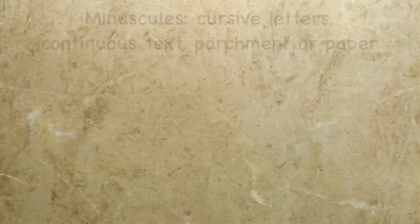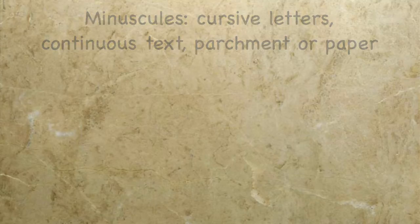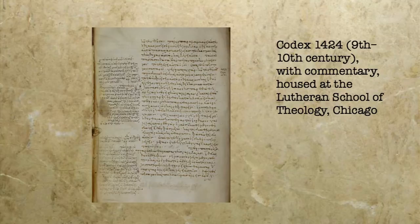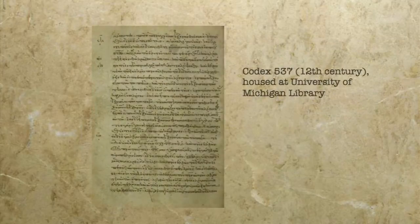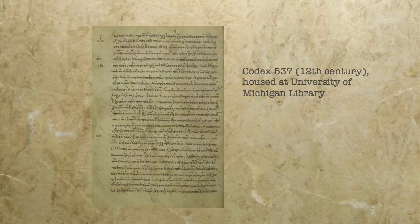The third category are those that are minuscules, and these also have to do with handwriting, and that's why they're described as minuscules. They are written on parchment or they are on paper. Now, these minuscule manuscripts are almost always later than the majuscule manuscripts, and the basic difference is that the majuscules are capital letter manuscripts, minuscules are cursive hand, but they're later.